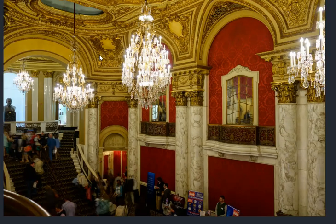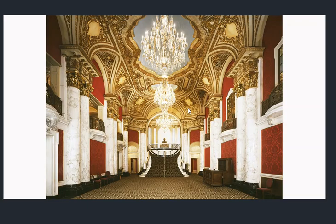Let's take a look inside the Opera House. Easy to do that, right? Especially back in the 1800s. So easy. That would be really easy to do. I mean, they were just skilled craftsmen. Never mind what technology they had at their disposal.